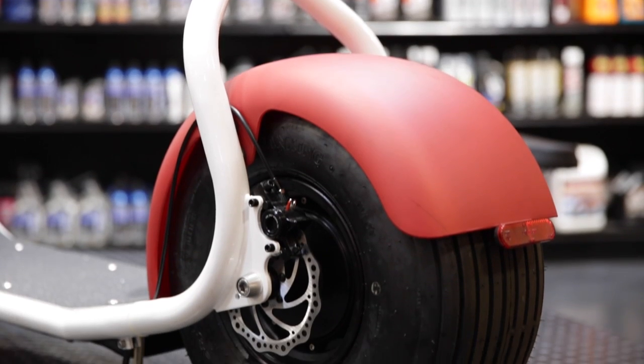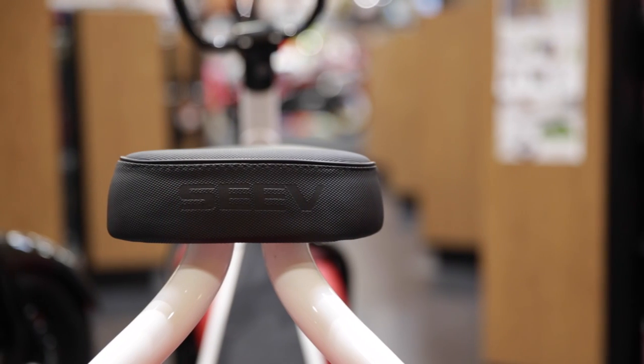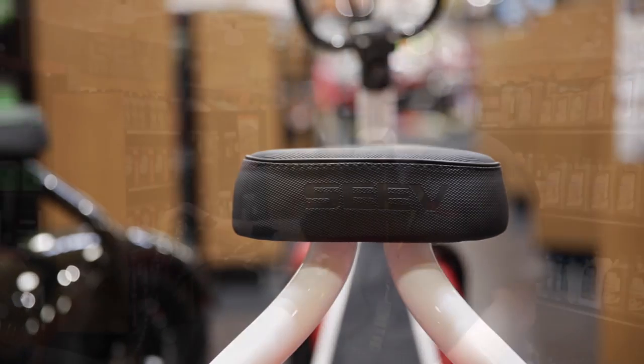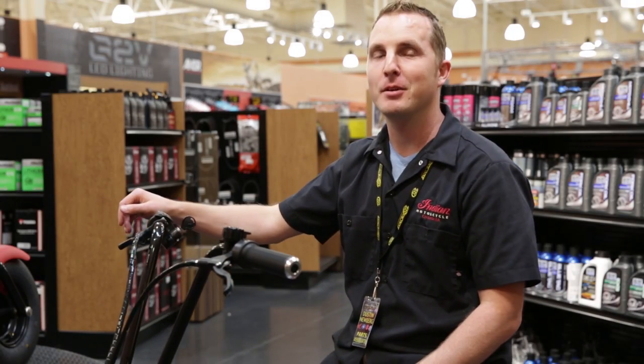This scooter has an 800 watt inner rear hub motor. Last but not least, these scooters come with a 24 month limited factory warranty. Well, that's it for the SEEV 800 by SSR.